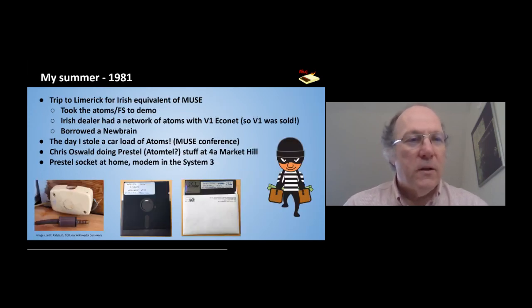My summer holidays in 1981, we took a trip to Limerick for the Irish equivalent of Muse. So, a big gathering of teachers. In Limerick, we took Atoms and the Acorn file server, and we bumped into the Irish Acorn dealer who had a network of Atoms with version 1 Econet.